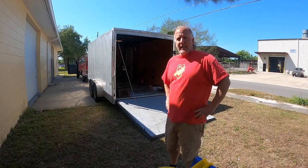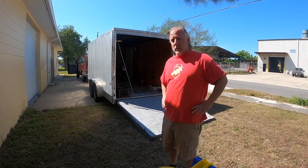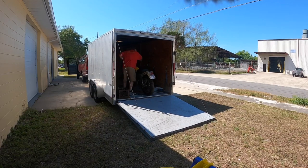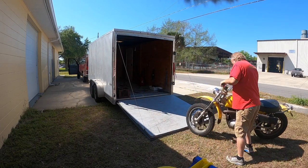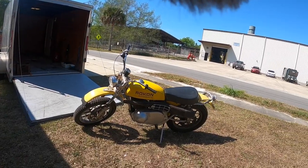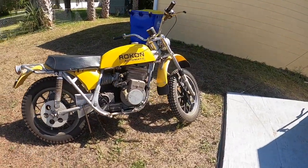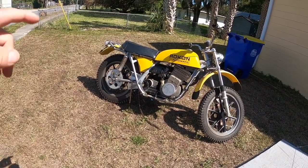Next one I said is from a company in New England. I'll give you a better hint, New Hampshire. American motorcycle manufacturer from New Hampshire, still in existence today, but they don't make anything like this. Rokon RT340. You might have heard of Rokon for their trail model, the two-wheel drive that they make. I think it's called a Trail-Breaker or something like that. This is not that. This is one-wheel drive.